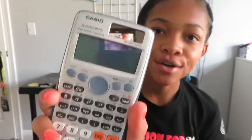I have a calculator. The reason I'm not using my phone is because if I use my phone, I'm gonna be on there for quite some time. So that's why I have my handy dandy calculator. I've had this since seventh grade. This calculator has been very helpful. It totally looks new. But it's a calculator.